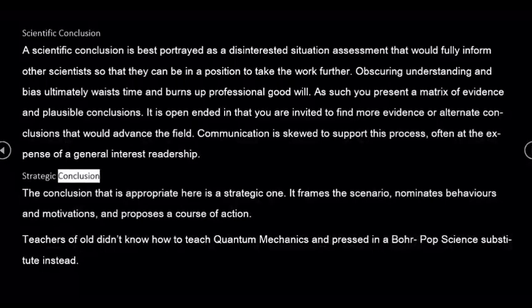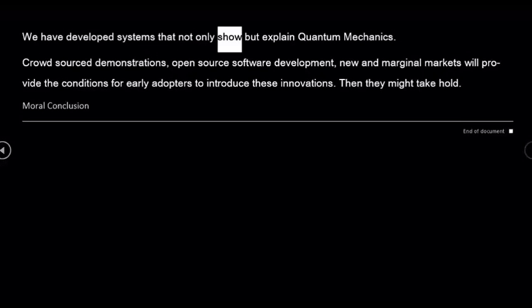Strategic conclusion. The conclusion that is appropriate here is a strategic one. It frames the scenario, nominates behaviors and motivations, and proposes a course of action. Teachers of old didn't know how to teach quantum mechanics and pressed in a Bohr pop science substitute instead. We have developed systems that not only show but explain quantum mechanics. Crowd-sourced demonstrations, open-source software development, new and marginal markets will provide the conditions for early adopters to introduce these innovations. Then they might take hold. Moral conclusion.